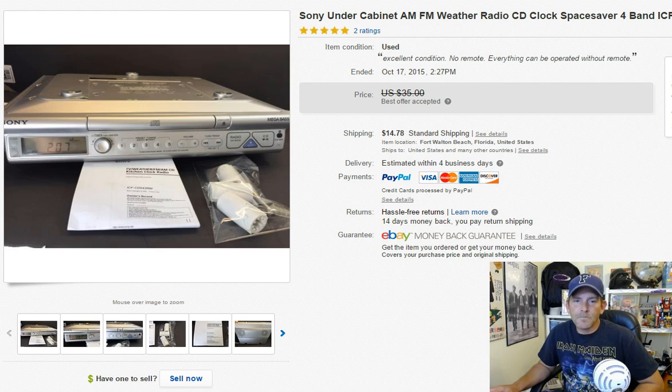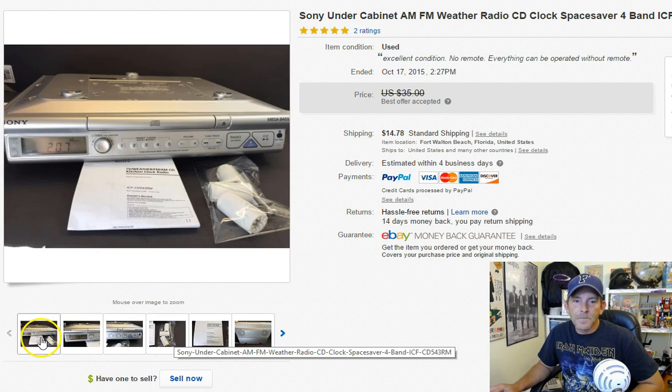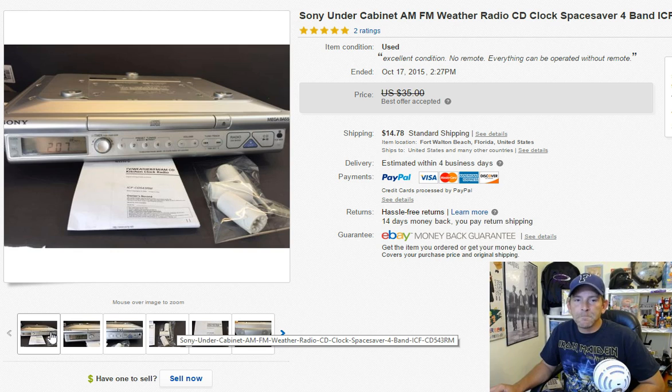Oh, who was it? Black and Decker's the original Space Maker, but Sony and everybody else followed their lead and made stuff that could be mounted under your cabinet. And this is what I do with my stuff, guys. I printed the label out, and I bagged up the mounting hardware. It just gives it a better presence.